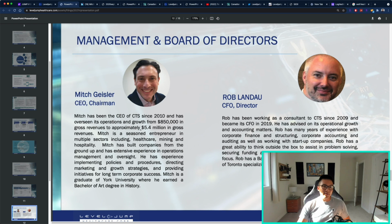Now, looking at their team, the most important person I always look at is the CEO. The CEO is Mitch Geisler. And a bit of a biography on him, he's been the CEO of CTS since 2010, so he's been operating that business for about 11 years now. And he's overseen its operations and growth from $850,000 in gross revenues to approximately $5.4 million in gross revenues.